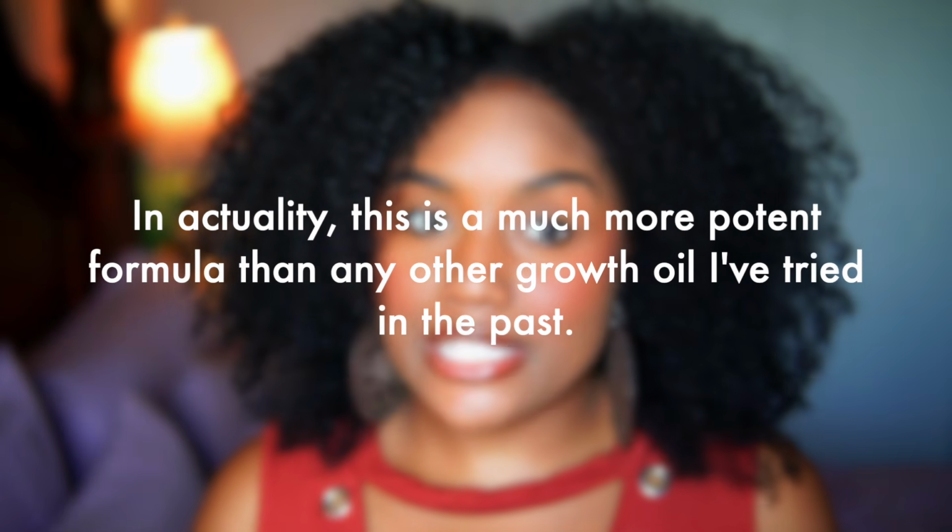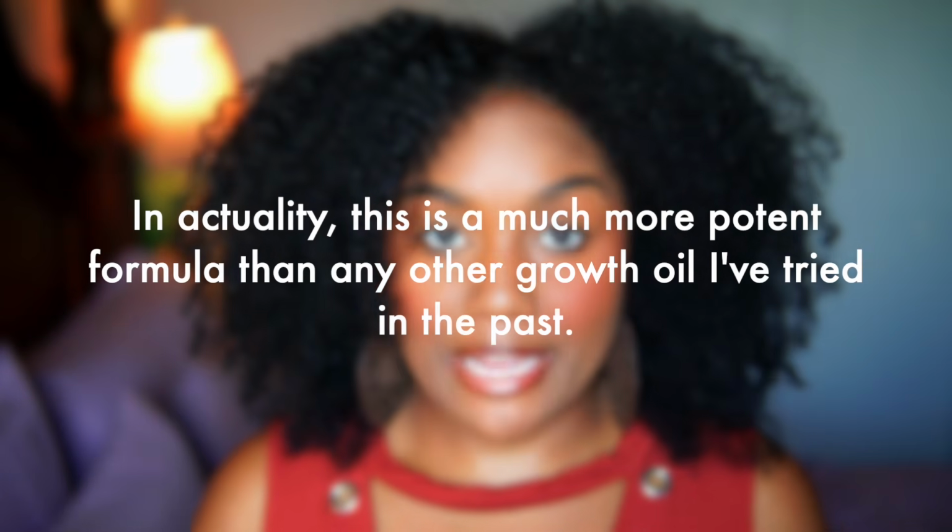I started noticing a lot of shedding with my hair. Typically my shedding is very minimal, nothing with excessive hair fall. I noticed it, of course, and I became very concerned. So I took a step back, read the instructions, and was like, okay, I have been using this way wrong. I need to do things differently here.